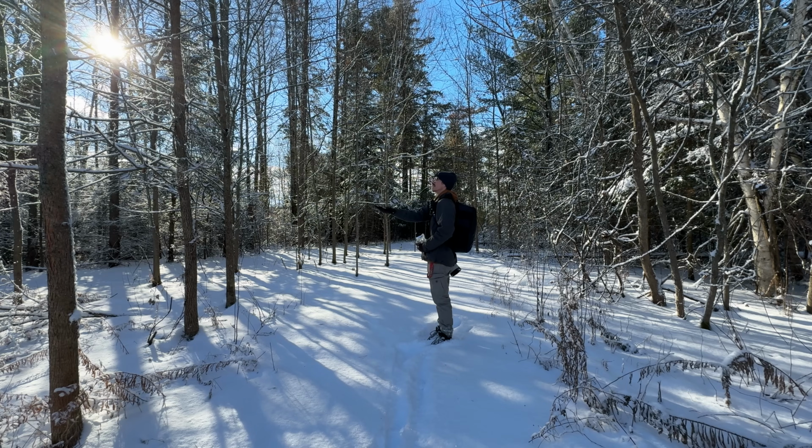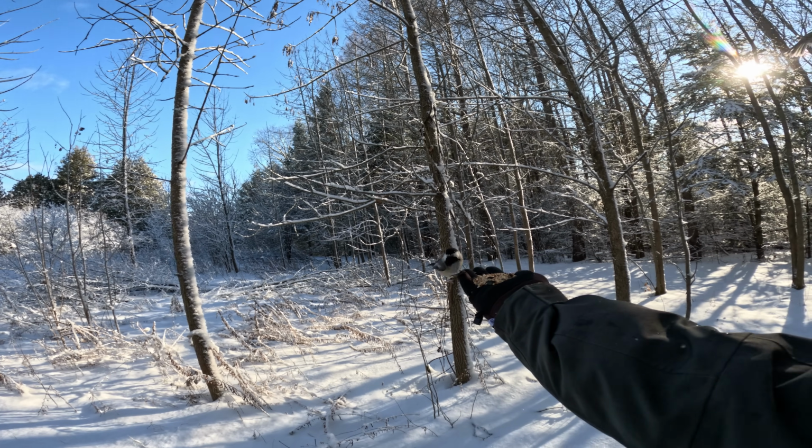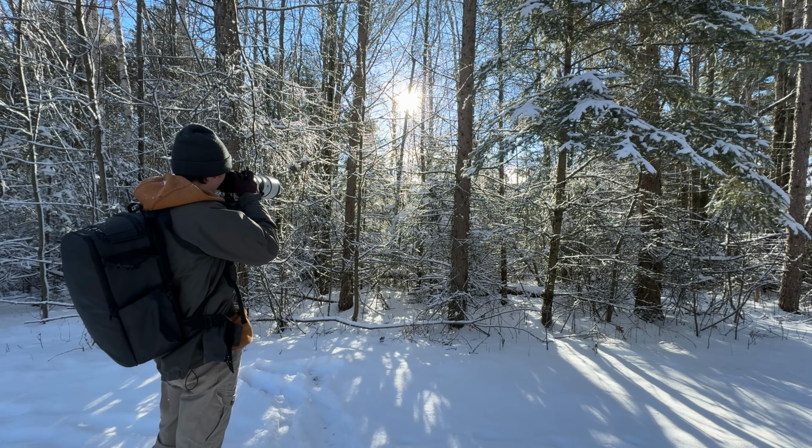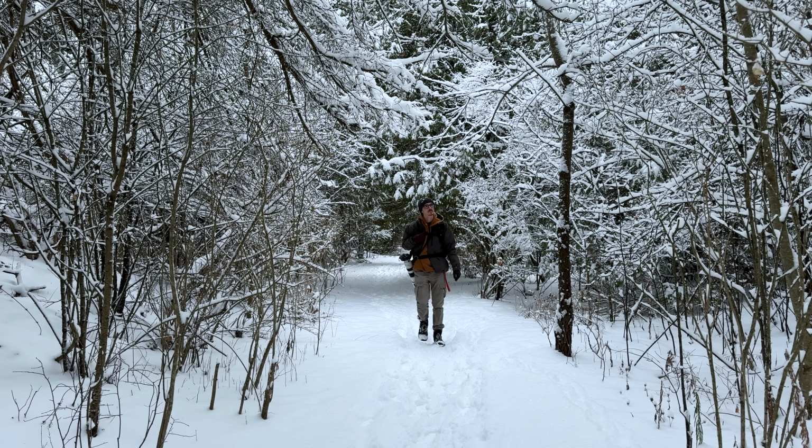Feeding chickadees has been a long-standing tradition at this park for many locals, and it's a fun way to connect with nature. Of course, it's important to always use healthy bird-friendly seeds. Now, with that being said, grab some snacks, a warm drink, and join me on this winter adventure.